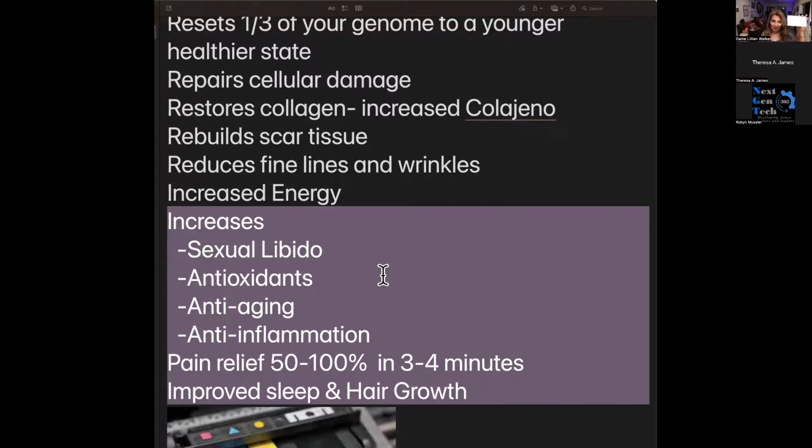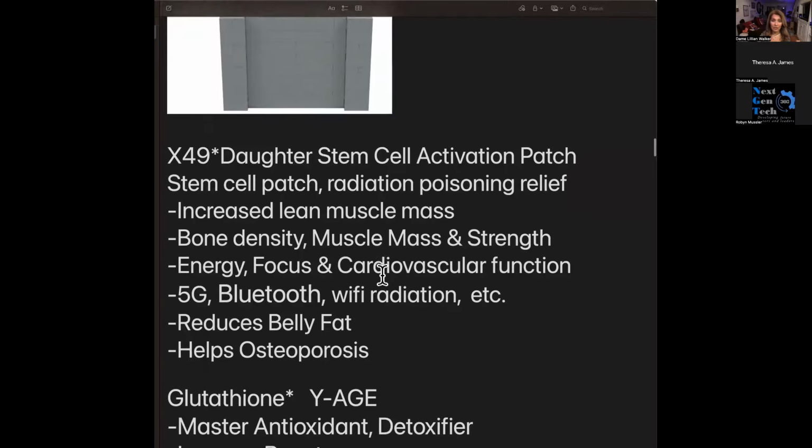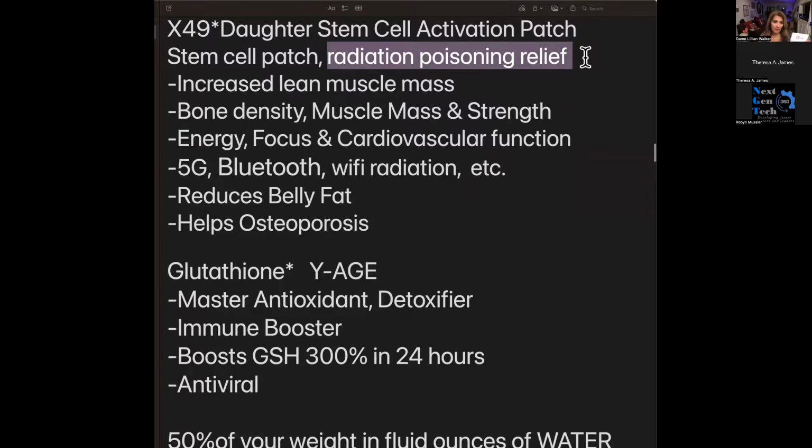So that's X39. The next one is your daughter stem cell activation patch. That is X49. So now when your infrared light bounces off of the X49 stem cell activation patch, it's going to signal in your blood AHKCU, which is a different type of copper peptide. And it's going to turn on again those stem cells, but it's going to protect you against radiation poisoning. So you'll have radiation poisoning relief.